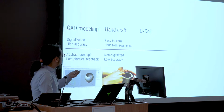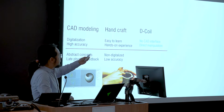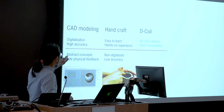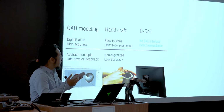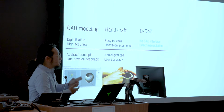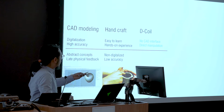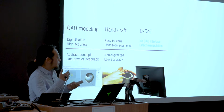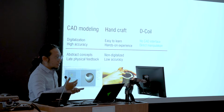So the first thing I want to say is that the concept is trying to combine the benefits of CAD modeling and handcrafted models. On the one hand, it's trying to do everything in the digital world, so I can visualize everything, with copy and paste or duplications. But we also have this concept of direct manipulation, so directly interacting with physical models through this hands-on activity.